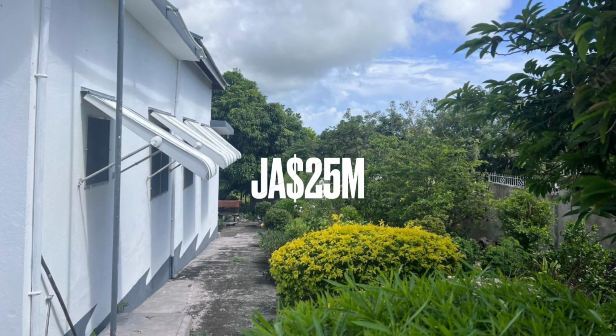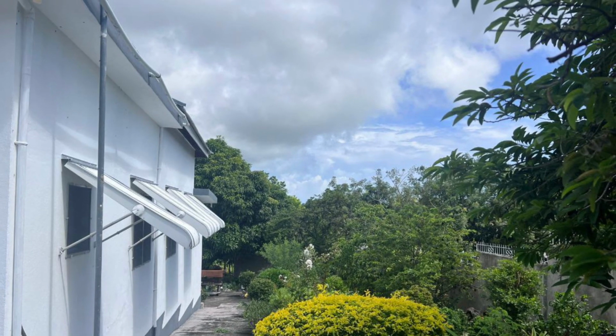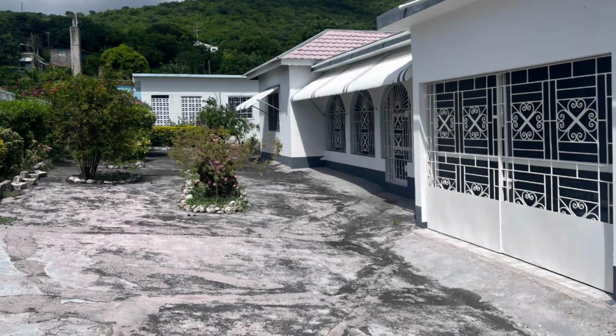It will cost 25 million Jamaican dollars to own this property. This property is also fully grilled.